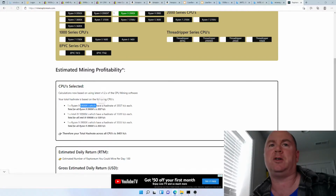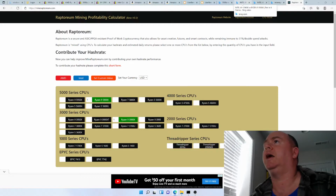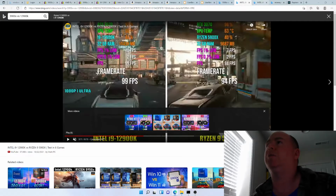Now, they don't show the 12900K. There hasn't been, I don't believe, much of a change in L3 cache. So this number, you know, if you're lucky, it's a little better than this. But the 5900X is going to be the best for CPU mining. All right. Now, let's talk gameplay. And I've just grabbed a couple of screenshots off here.